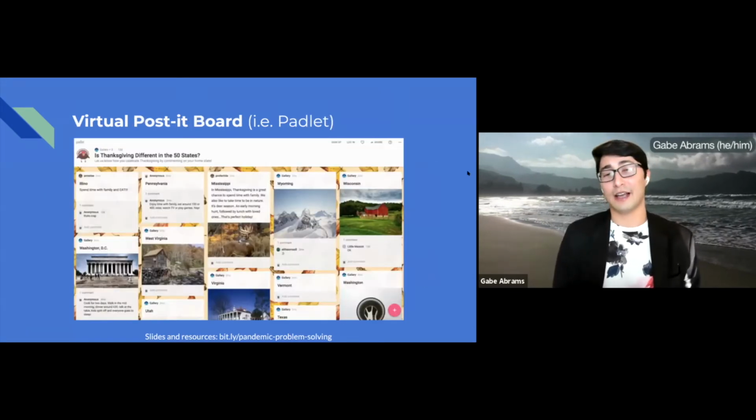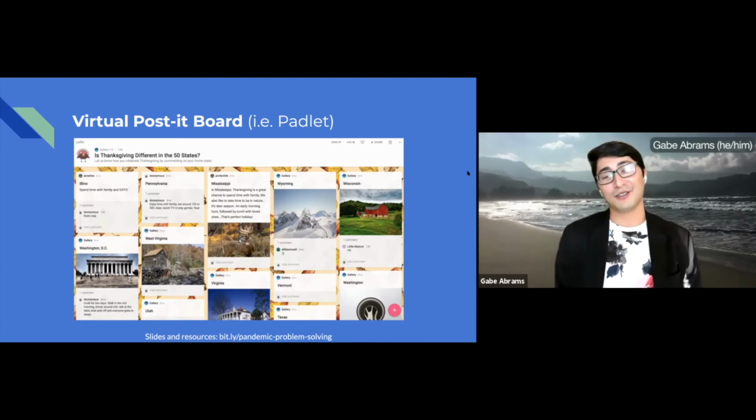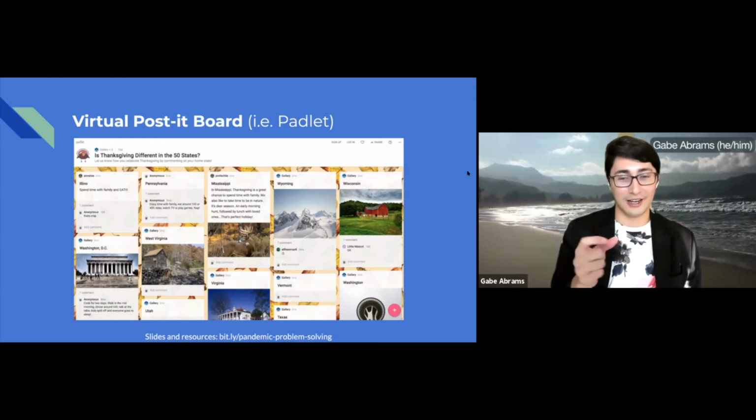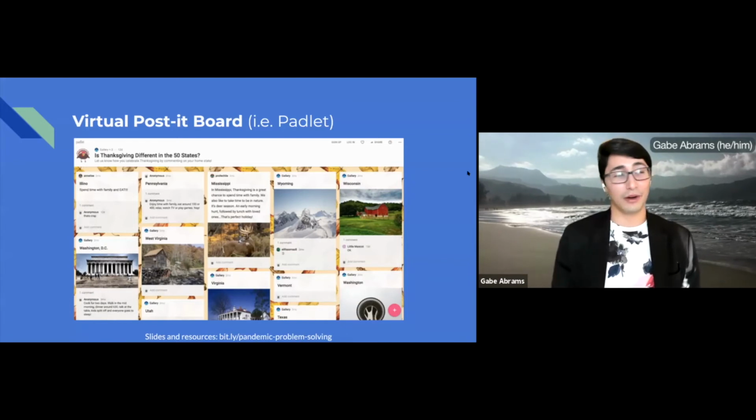Another really cool example of a collaborative space that we use a bit in some of our classes is a virtual Post-it board. And I just find this to be a really fun way to collaborate with people, because it really does feel like a low stakes environment. Each person just kind of puts up a little tiny Post-it or a little thought or a little idea. I've seen it used in so many great ways for collaboration.